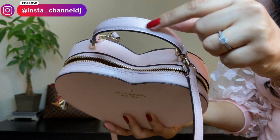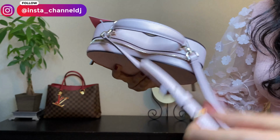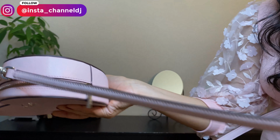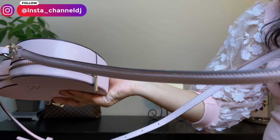And then the strap, it attaches over here on both sides. So they're both removable. And what's nice is that the strap is also adjustable. So it's got six holes altogether, seven actually. And it's really nice because you can adjust it that way. So it's very, very pretty. And the strap is not that thin. I guess it's kind of thin, but not that thick either. So it's very nice. And yeah, that's basically the bag in a nutshell.